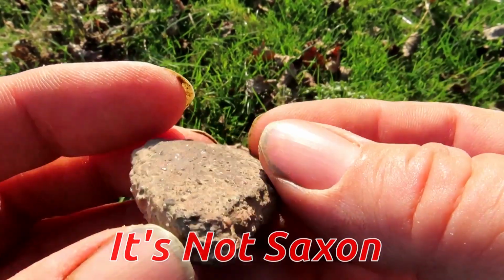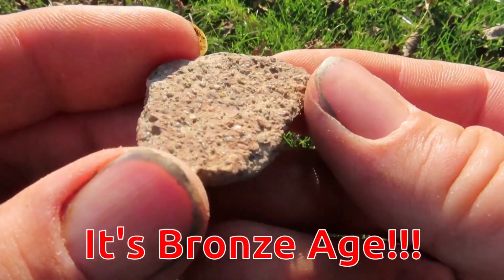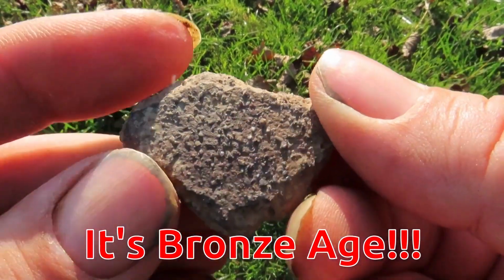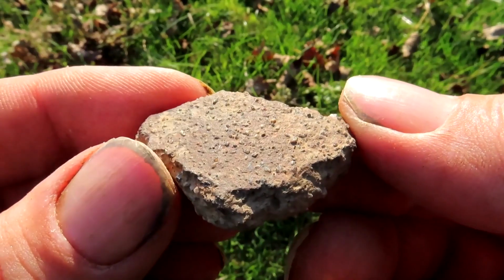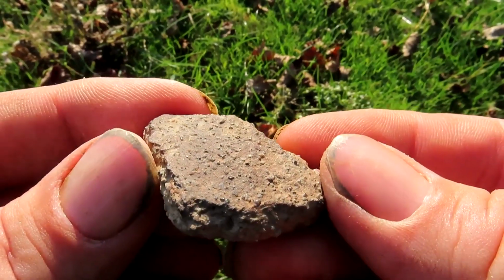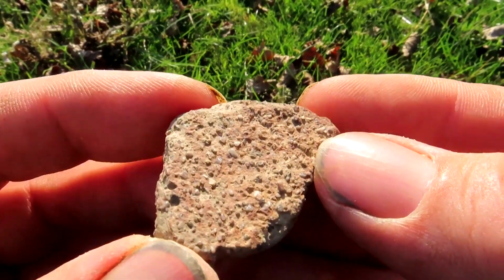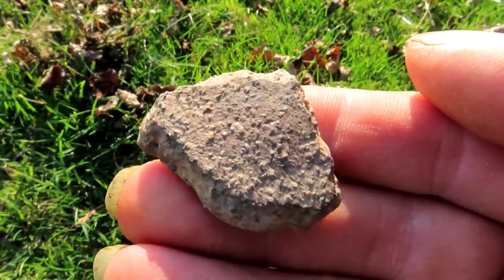If this turns out to be Anglo-Saxon, it will be my first piece I've ever found. This could be a major discovery. There's all sorts of different coloured bits of quartz in there. There's another red bit there. Wow, I'm speechless. You never know what you're going to find.